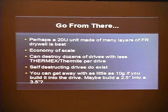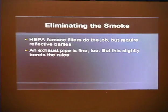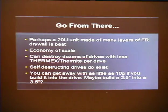So, going from there, the lessons I've learned are that going with a much larger unit made out of multiple layers of fire-rated drywall, capable of containing a lot more hard drives, would be the best way to get an economy of scale. I envision something more like a 20U sized unit, with several layers of fire-rated drywall, perhaps dozens of hard drives, and many kilos of my Thermex or regular thermite. There are, of course, self-destructing drives already out there, but I think something like this, scaled up instead of a single drive, makes sense. If you look back here, I actually got 4 drives at 400 grams apiece without causing significant damage to my current prototype. But as I said, I think dozens of drives could possibly work in a much larger unit, and then you can really get economy of scale in place.